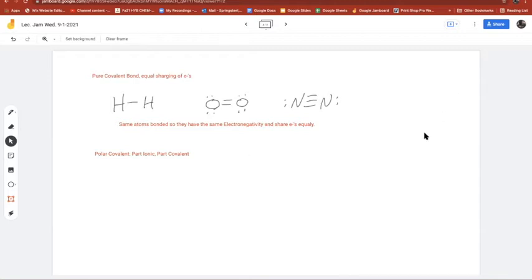Okay, so an example of this, I'll show you what's considered by many the strongest covalent bond. It's mostly covalent. The silicon-fluorine bond. So that bond right there.